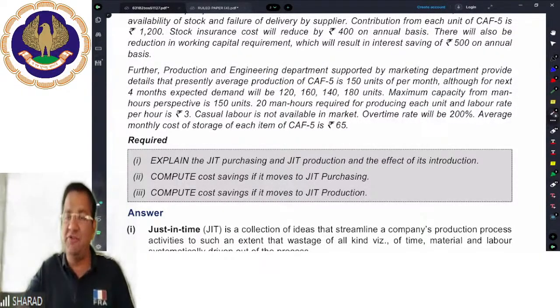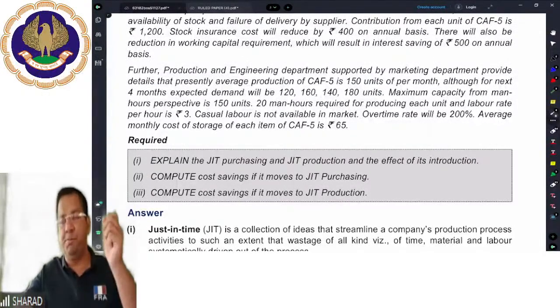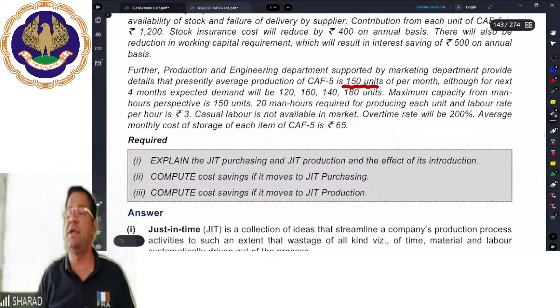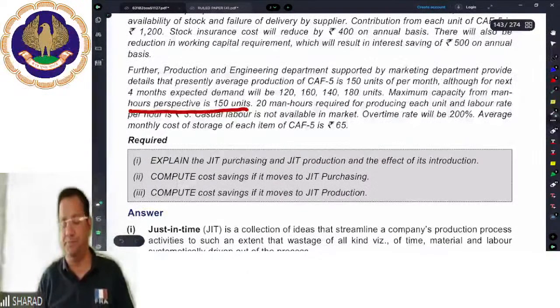While under the JIT system, only such units will be produced that have been pulled by the customer. No extra unit will be produced. Even our resources will remain idle. That's not the issue in JIT. The main concept is to produce only such quantity which has been pulled by the customer. So in the non-JIT system, we are producing constantly 150 units, while in the JIT system, we will produce strictly according to the demand.